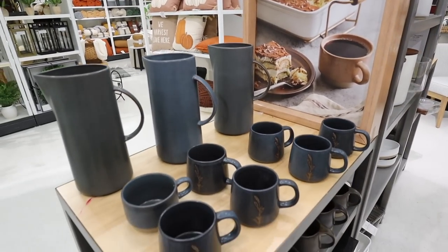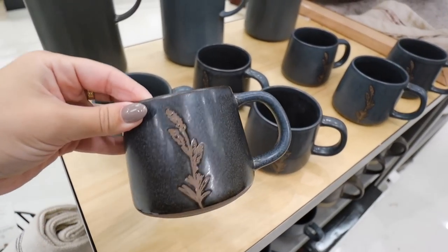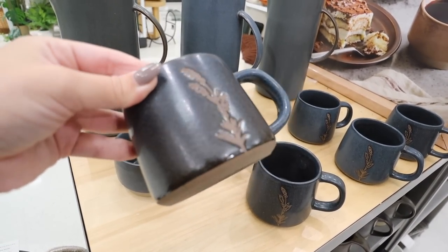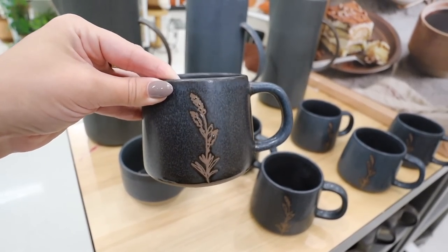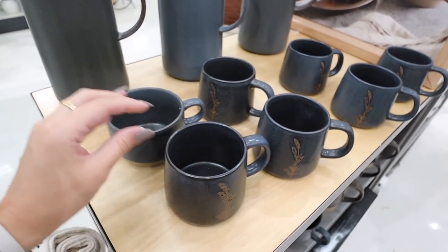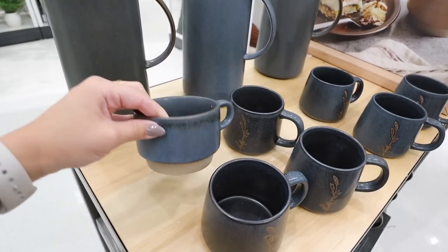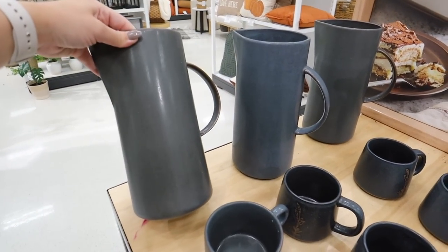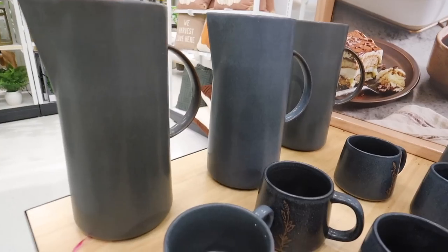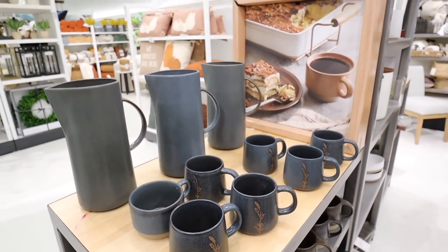We have some new Hearth and Hand ceramic kitchen pieces. These are beautiful. The color on these is just stunning. It's like a denim grayish blue, but I love the brown accents that they have. Look at that. So pretty. These are $4.99, so a little bit pricier. They also have this version, also $4.99, and then a matching pitcher, and this is $20. Each piece varies a little bit. I feel like this one's a little bit grayer, that one's a little bit more blue, but this whole set is just so beautiful from Hearth and Hand.